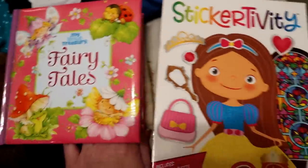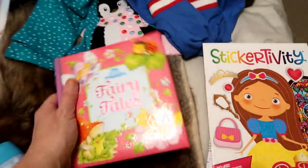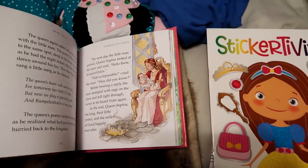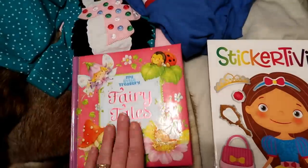And this was not very expensive either. I want to say it was just under $6 on sale at Fleet Farm. Cute little pictures. I like that. Just really, really sweet drawings and everything in that book.